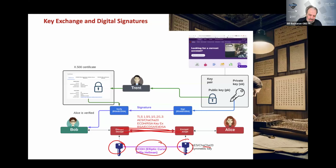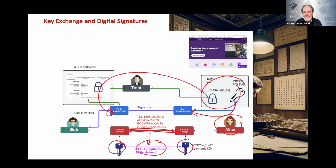But the problem with this is that there can be an Eve in the middle in the key exchange. How can we make sure that we are communicating with the website that we want, and it's not a fake website? So for this, we create a key pair for Alice, and Alice will sign some data with her private key, and then Bob will verify the signature on that with her public key.